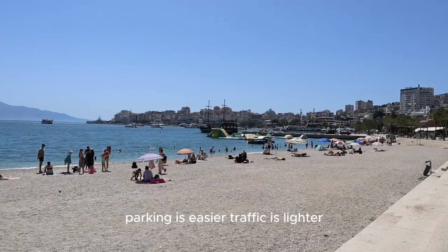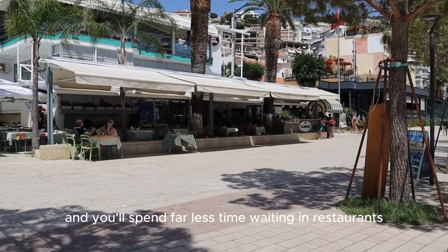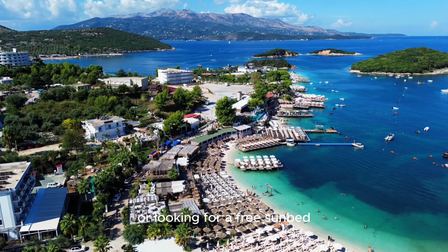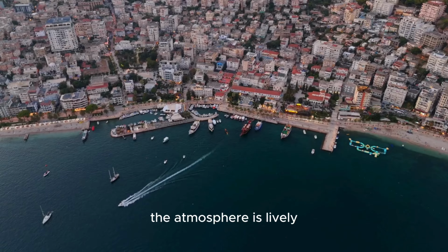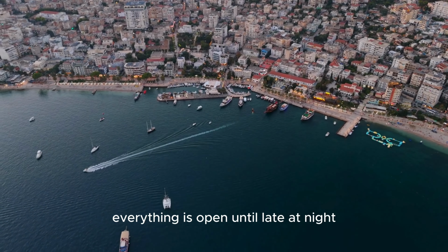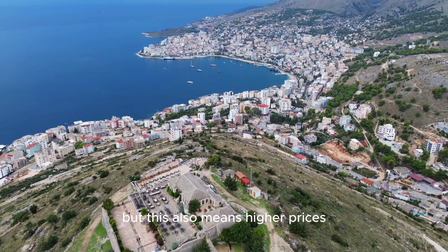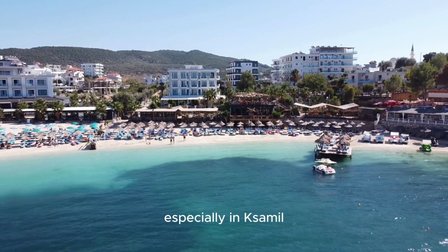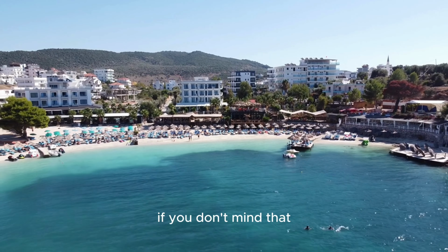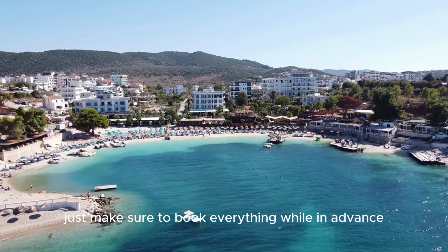Parking is easier, traffic is lighter, accommodation is often cheaper, and you'll spend far less time waiting in restaurants or looking for a free sunbed. July and August are the busiest months of the year. The atmosphere is lively, everything is open until late at night, and the coastline is full of energy. But this also means higher prices, heavier traffic, and much larger crowds, especially in Ksamil. If you don't mind that, you'll still have an incredible experience. Just make sure to book everything well in advance.